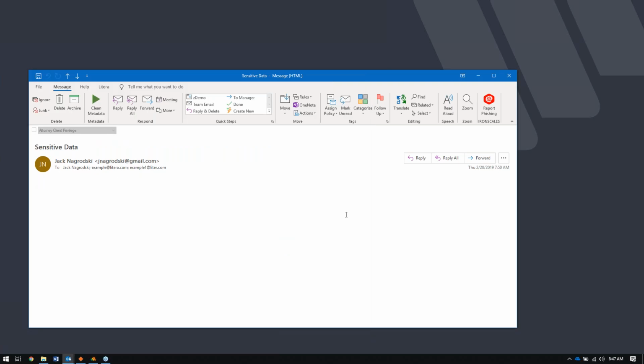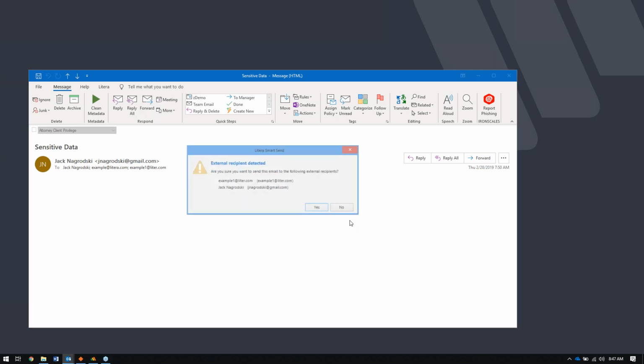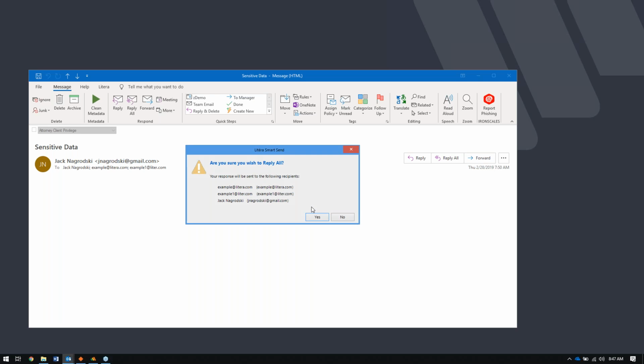So what I am going to do now is show a little bit of the functionality of SmartSend, and then I'll touch on Metadata as well. But what I have here is an email with a couple recipients, an external and internal recipient. And I'm just going to go ahead and click reply all on this. And what you'll notice is that SmartSend kicks in right away, goes, hey, did you know there's some external recipients on there? Are you sure you want to go ahead and send it? Again, with the option of reply all if you need to.